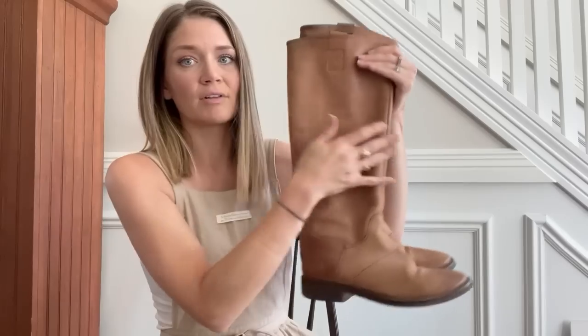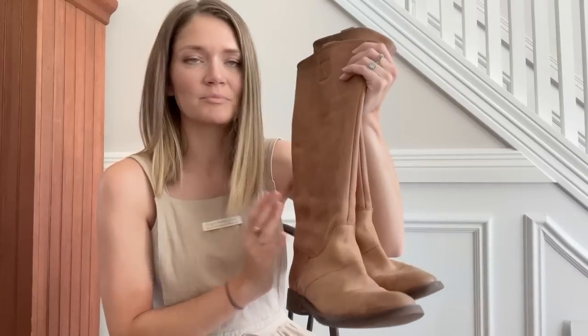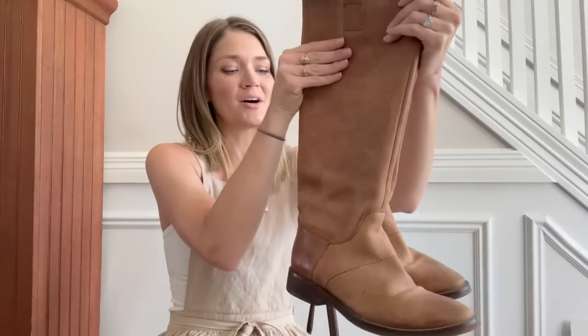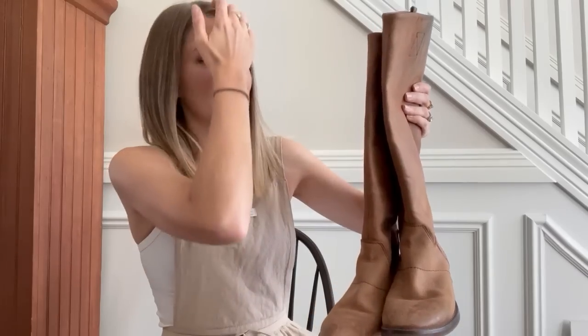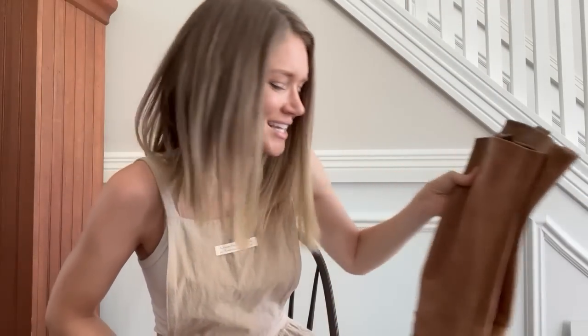You guys know me, I'm never looking for things in perfect condition. I love when things have a little bit of patina and love to them. And so I tried them on in the store, which nobody else does because everybody's just there for resale. But I tried them on and they fit great. And so I'm really excited to integrate these into, again, my winter wardrobe. Y'all, it's blazing, it's 90 degrees outside, and everything I'm buying is for winter time.